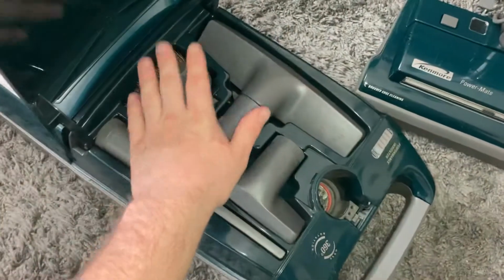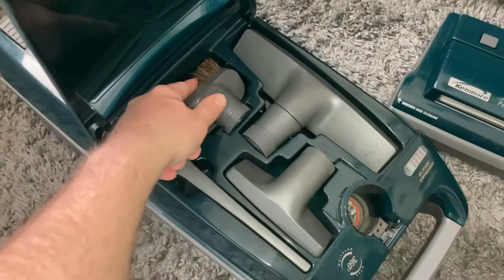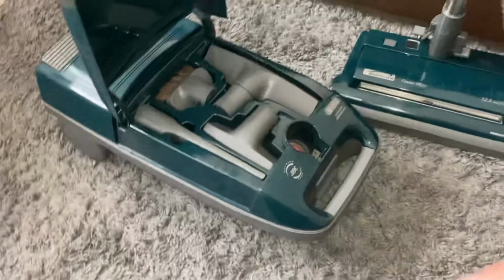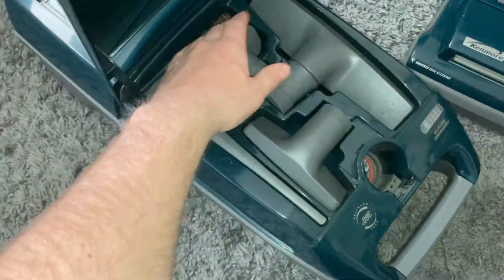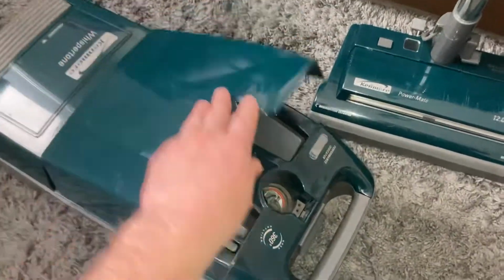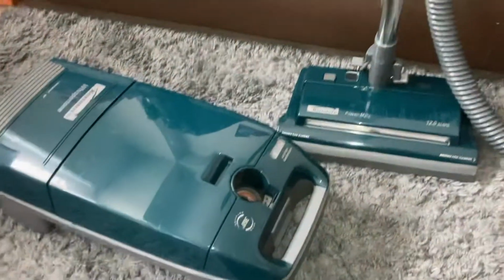You had all these, what I would consider full-size tools, a real horsehair dusting brush, which by this time, a lot of Kenmore's, not even just Kenmore's, but a lot of vacuum cleaners were kind of going away from the horsehair because they were more expensive to make. Horsehair generally is better for dusting just because some of the cheaper synthetic materials actually can scratch your surfaces.